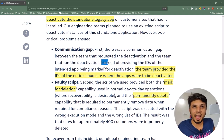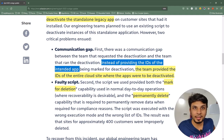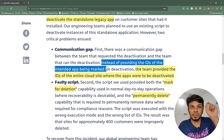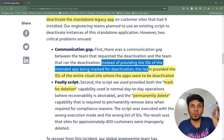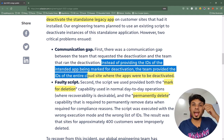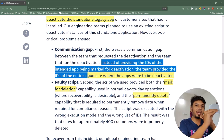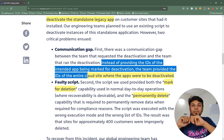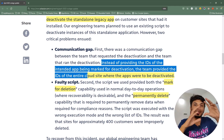Instead of providing the IDs of the intended app, saying I only want to deactivate this app, being marked for deactivation, the team provided the IDs of the entire cloud site, which means that instead of giving them the app ID, they gave them the customer ID. So when they gave the customer ID, they deleted the entire customer's data instead of deleting the app's data.